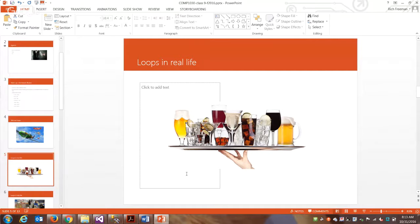When does the server stop handing out drinks? Yeah, when that tray is empty. And then what does the server do after that? Yeah, and then they might ask you anything else, and the server goes away. Right? So that's a repetitive process. The server actually, if you think about it, is doing the same thing over and over again. I'm going to hand each person a drink, and I'm going to keep taking a drink off my tray and putting it down in front of somebody until the tray is empty.